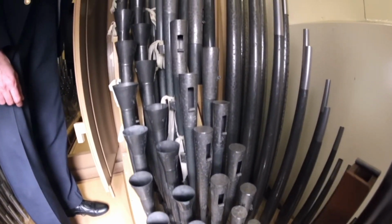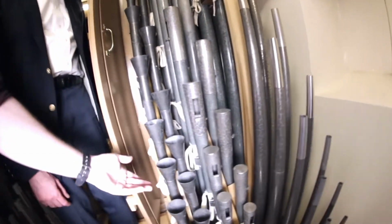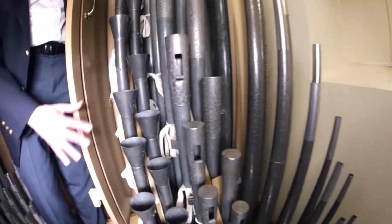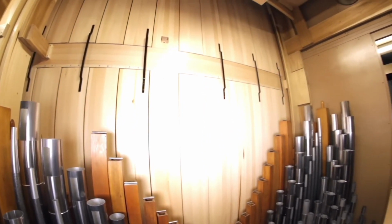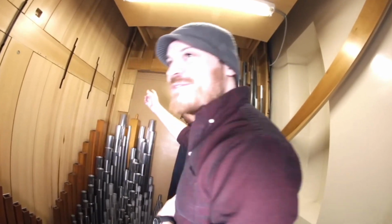Some of the pipes are capped like this. Some of them are wooden. They taper up to the top. Kyle! Could you move them again? That is so cool. And even in that room too, it's entirely enclosed. Yeah. I mean, we're gonna go down and through.